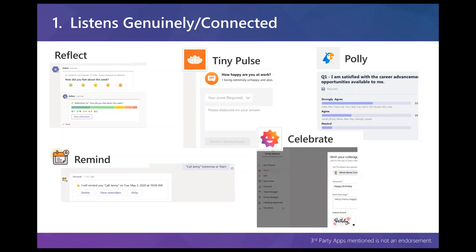All right, so I think we've kind of hashed that one out. Know that there's a lot of other apps and opportunities to truly help you listen and be connected and engaged with your employees. This was just a selection that I thought was a good way to show a few of them and help you understand how I'm connecting those dots and leveraging the technology to really help drive those connections.